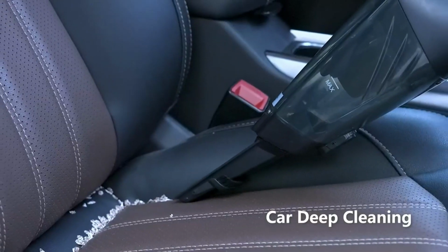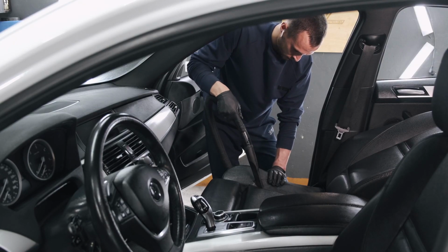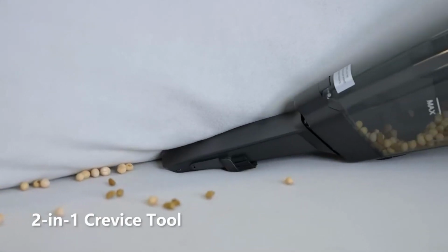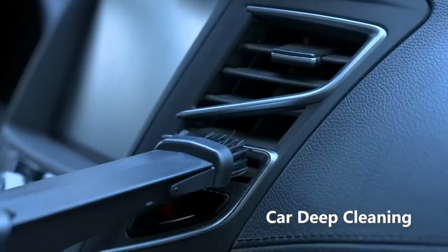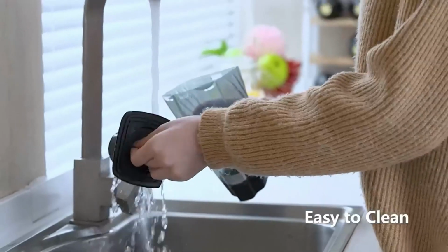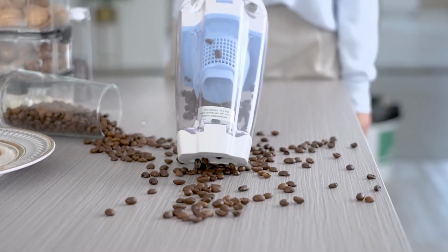In this video, get ready to elevate your car cleaning experience as we explore the ultimate solution that effortlessly conquers crumbs, dirt, and debris. Say hello to hassle-free cleaning and bid farewell to traditional methods. Join us as we take a closer look at what makes the handheld vacuum cleaners in this video standout choices among the best car vacuum cleaners on the market.